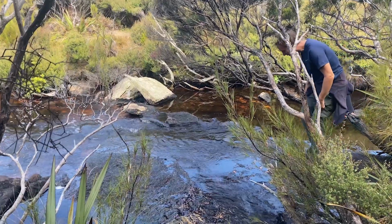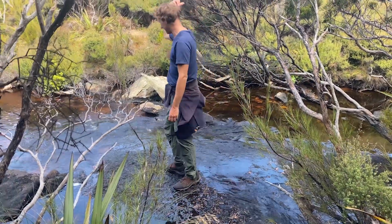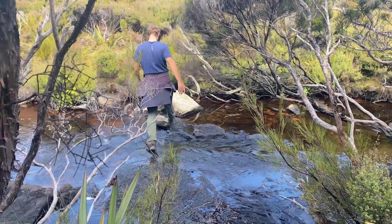What a perfect spot to cross the river. Not like we did back there many times. Piece of cake.